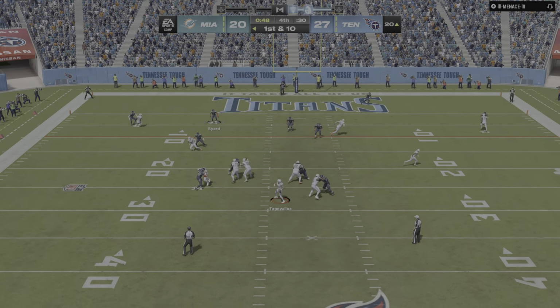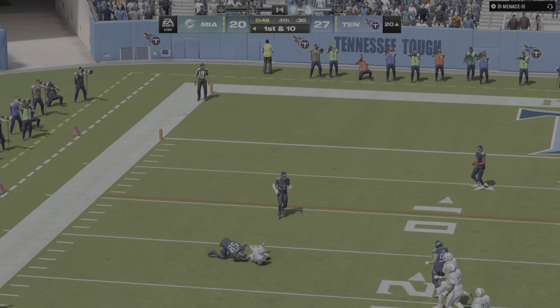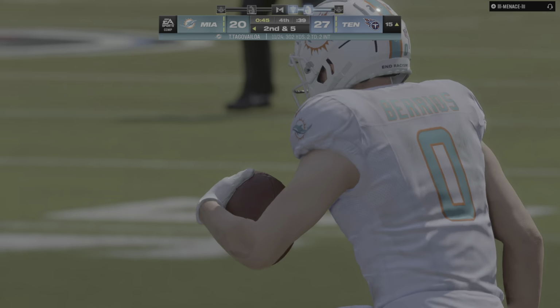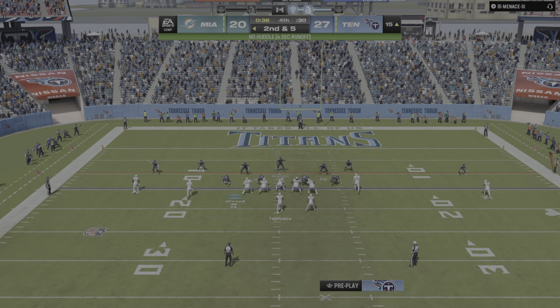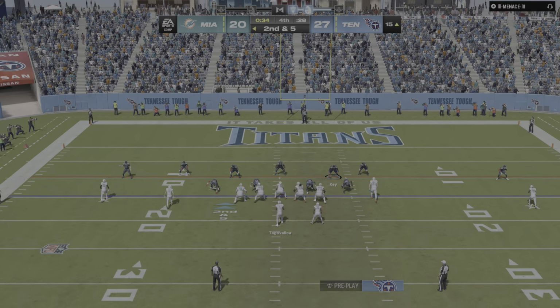Tua to throw. And he'll complete this one to Berrios. This will be a 5-yard pickup as they move it from the 20 to the 15.